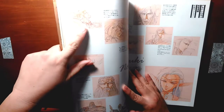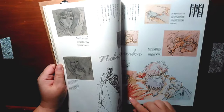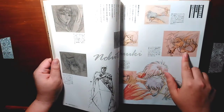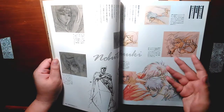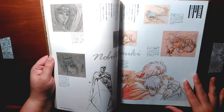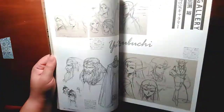Oh, poor Build. I didn't notice that one. He's got blood all over. Poor guy. God, I just want his books just so I can admire the style. His line work and everything. It's just so beautiful. Makes me want to cry. Oh, Sherris Norson.